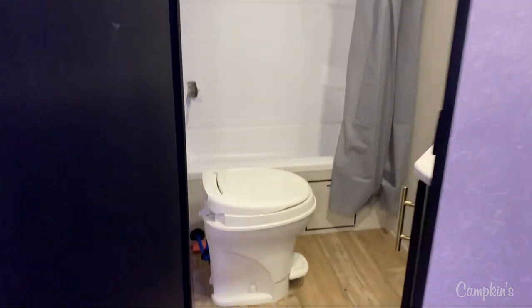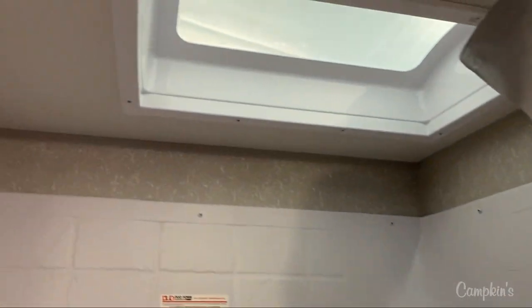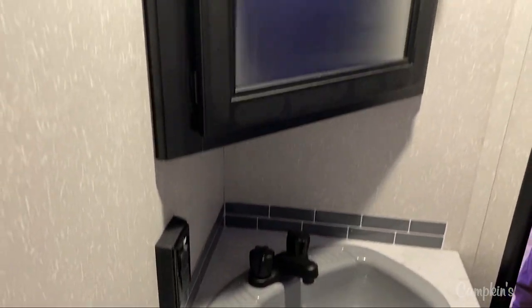There is a tub in there. There also is a skylight. So if you are a little bit taller, you're not going to have an issue when it comes to taking your shower. There's a nice surround shower there, and a nice big sink with storage underneath and a medicine cabinet for you. Very, very nice washroom, and there's a fair bit of space in there.